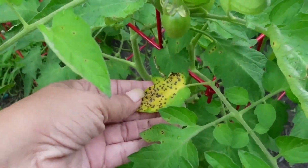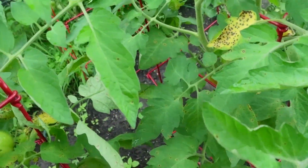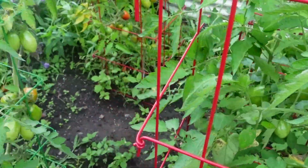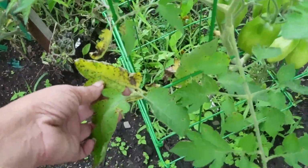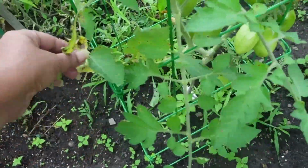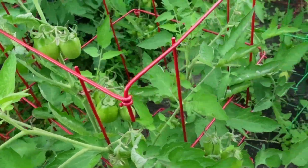Here's a little bit of the blight. I've been keeping up with trying to prune them to keep the blight off. But if you have signs of blight, you want to cut that off, the branches. And I have just been throwing them in the burn pile.